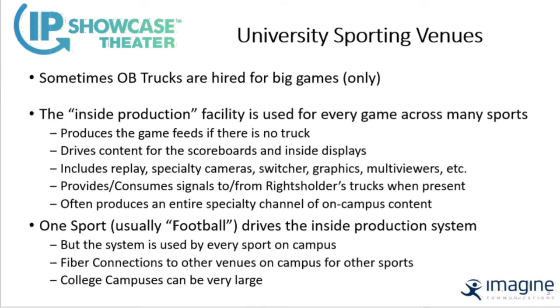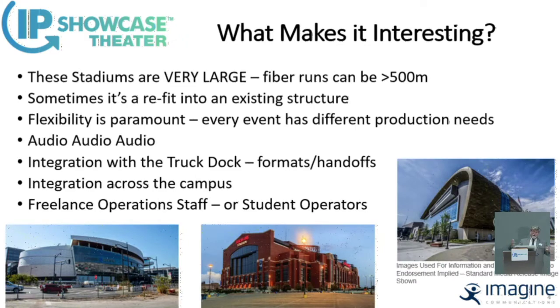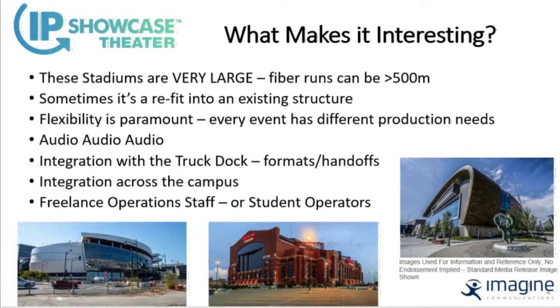And in the universities, the problem is that that facility is really spread out over a whole campus. They have cameras and production elements in every different field, every different gymnasium all over the campus. And so it's a tremendously large distributed facility. In the NFL and the NBA, the facility is really one place, but it's huge. If you look at pictures of these sporting venues, they're gigantic facilities. So what makes the projects interesting? Well, the stadiums are really, really big. 500 meters does not get you far in a building that size. So suddenly you're into single mode fiber, not in, even if you were doing SDI, you'd be on single mode fiber in these buildings.